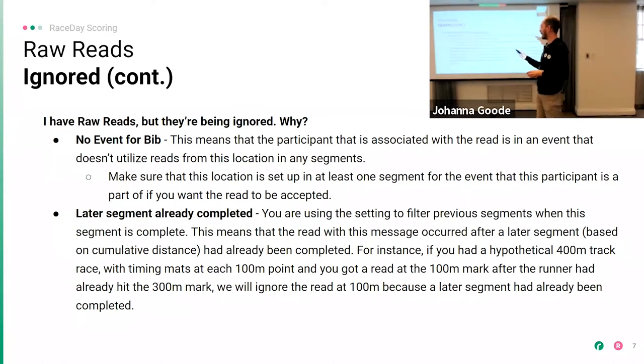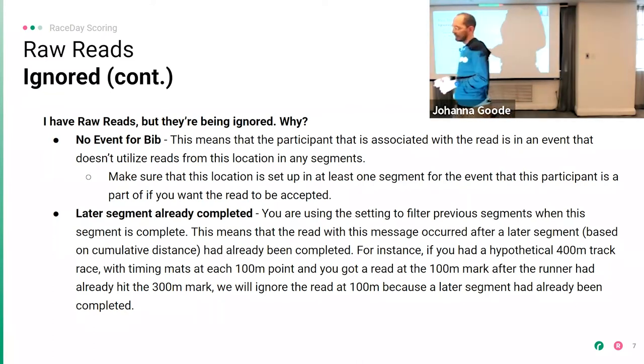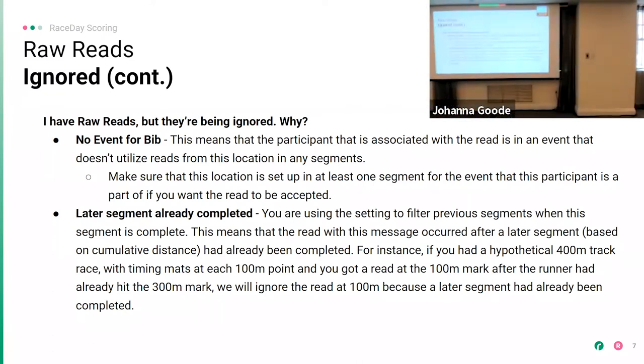If you enable a setting on the segments, I can't remember what the actual setting is, it's basically prevent reads from earlier segments. What will happen is, if the swim got completed and then they go on to do the rest of the event, if they come back around to the swim reader for any reason, if they got picked up again, we don't want that to get reread.